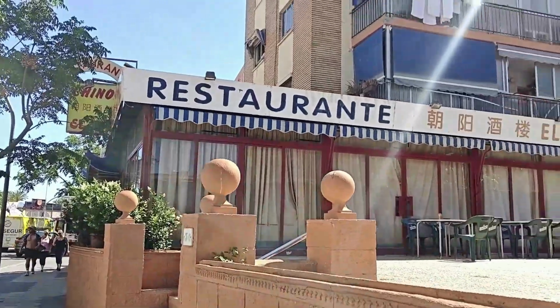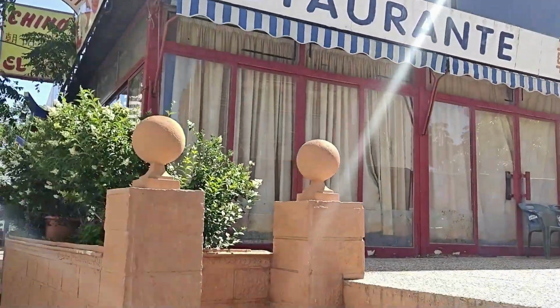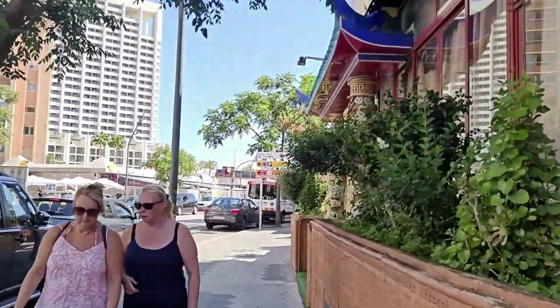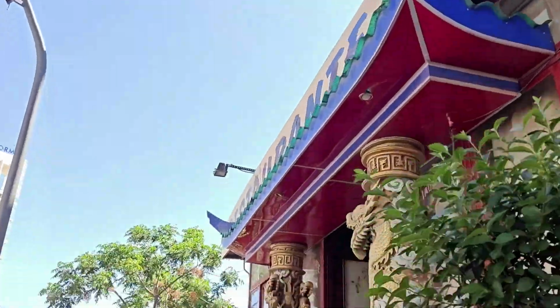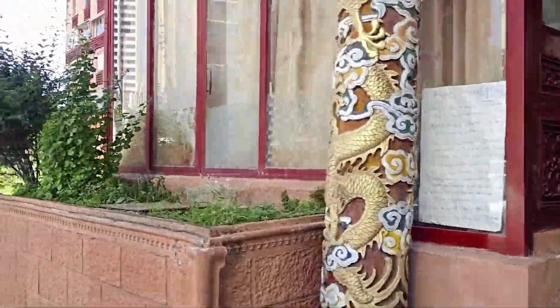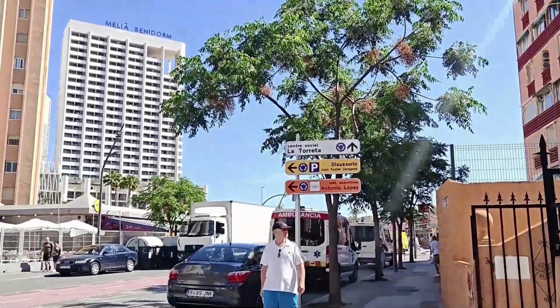Moving on, we now pass Chinese restaurant El Sol. Open daily from midday until midnight, here you can get a happy menu or choose from the regular menu of the day. We then walk by the grounds of apartment block Edifício Eva, and then we pass the very pink building of Edifício Casa del Sol, which curiously has always been labelled in German too as the Sonne House.